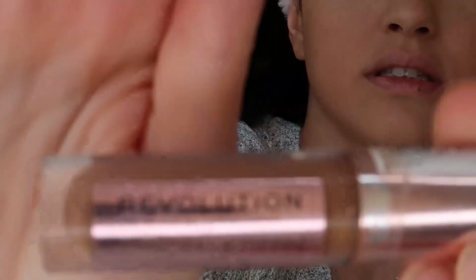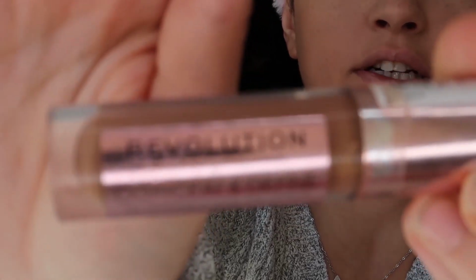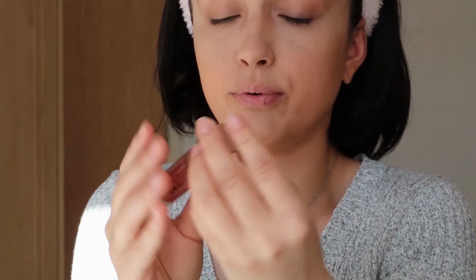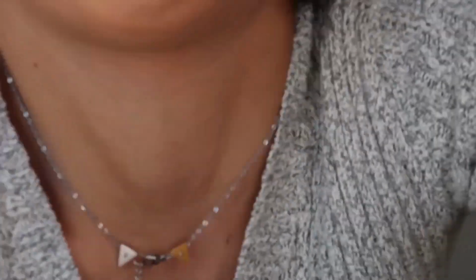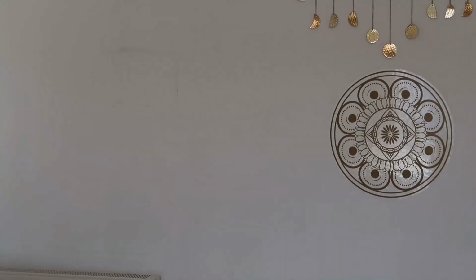So I'm going to leave that there, and then I'm going to go in with, can you see me? Conceal and Define Makeup Revolution in the shade 13.5. Oh shit. Where'd it go? Oh, there it is. So as I was saying, I'd use the tiniest bit of this because it is a little bit dark. Three little dots there.